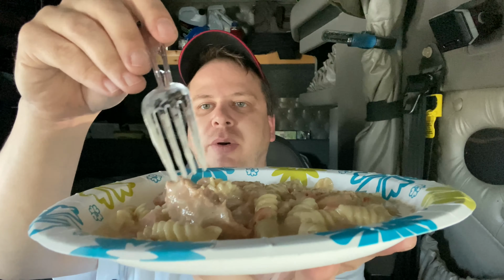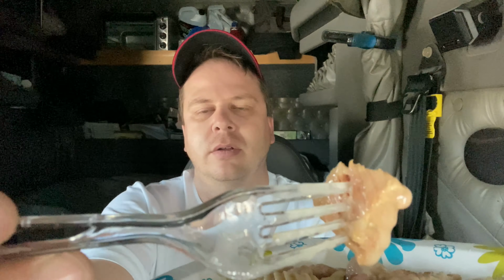So there it is. I translated this earlier. These are big chunks of pork, little corkscrew pastas, and a cream sauce. It smells awesome. It smells like bacon. So maybe this pork has got bacon in it as well. Look at that.